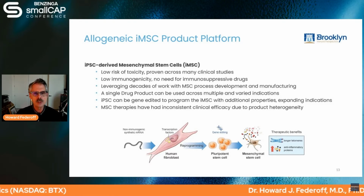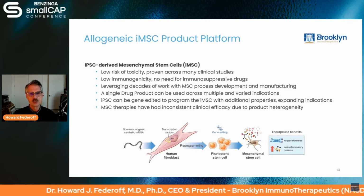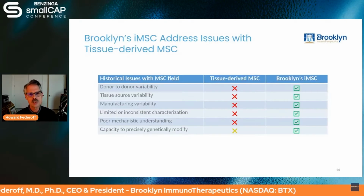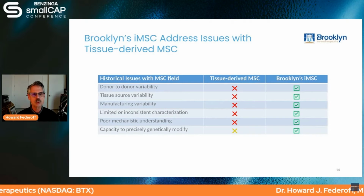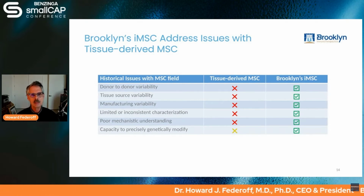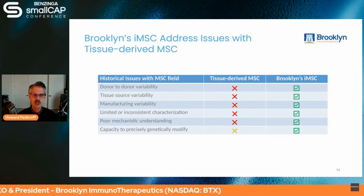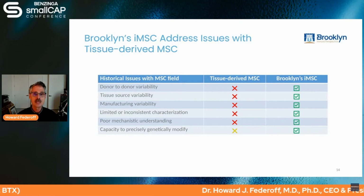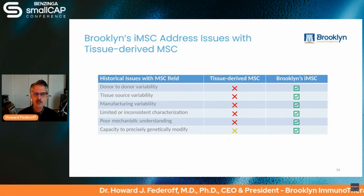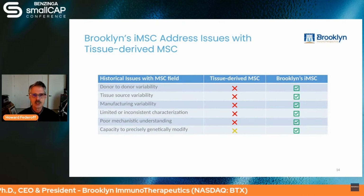The MSC therapies have had inconsistent historical clinical efficacy owing largely to product heterogeneity, which I outline on this slide, where you can see that the historical issues due to donor variability, tissue source variability, manufacturing variability, limited or inconsistent characterization, poor mechanistic understanding, all of which are addressed by using the IMSC approach. And particularly because we have such an efficient way to do gene editing, it addresses the ability to then gene edit the iPSC, and as I described moments ago, then drive the differentiated iPSC into an IMSC that has new properties.